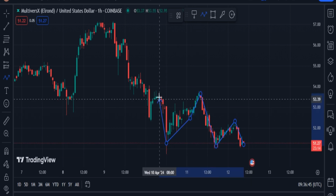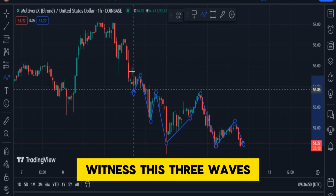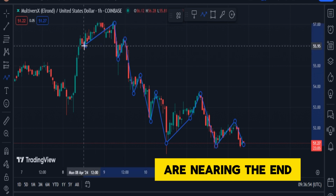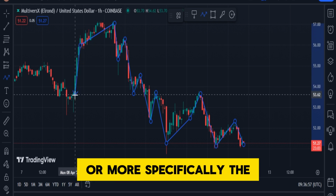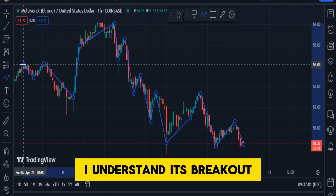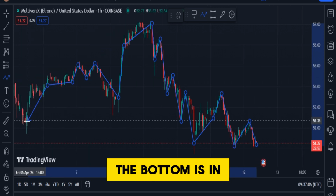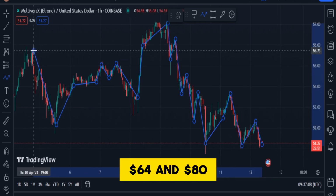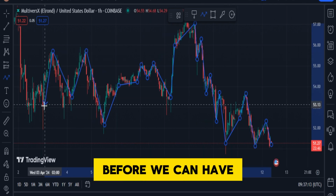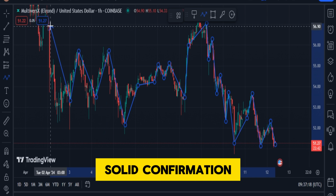To clarify, witness these three waves. That is the proper component of an error fix. In my opinion, we are nearing the end of this correction, or more specifically, the end of wave C of Y of 4, the third wave. Well, I understand its breakout above the B wave high serves as preliminary proof and an indication that the bottom is in. And that level is $64.80. We need to see a breakout above that level before we can have a good idea of where the bottom is. Be that as it may, that is already solid confirmation.